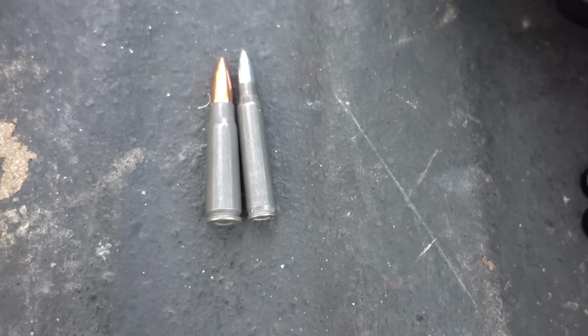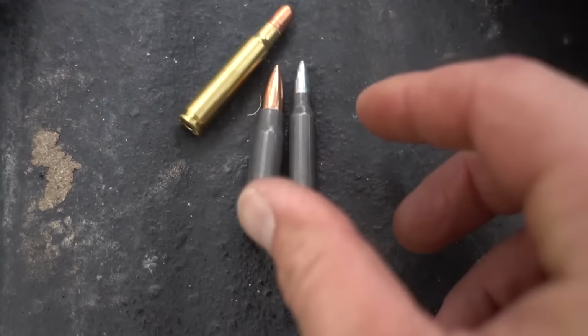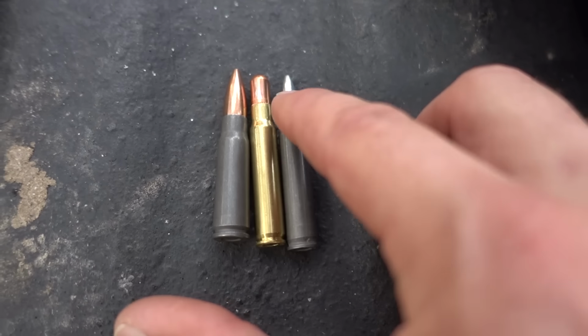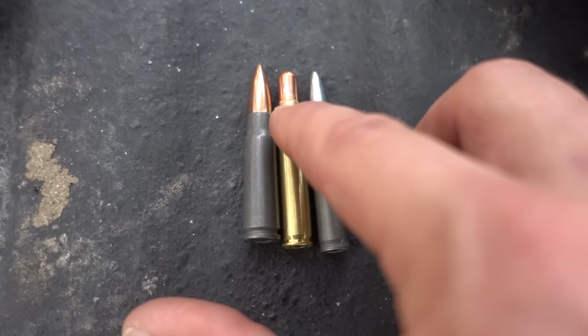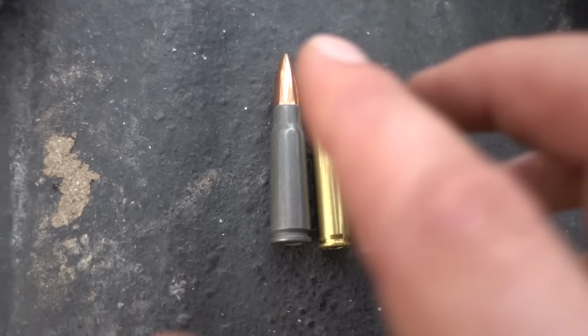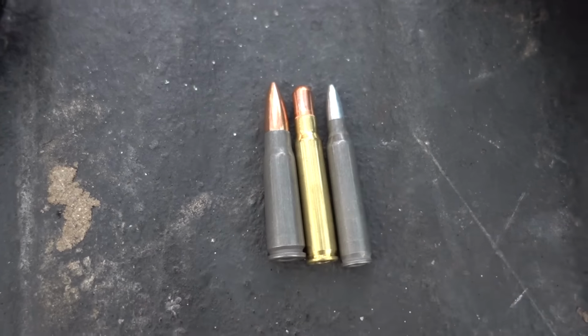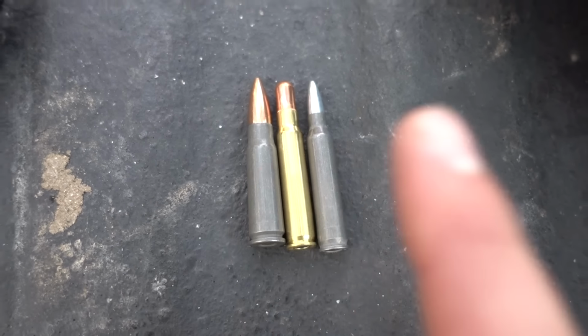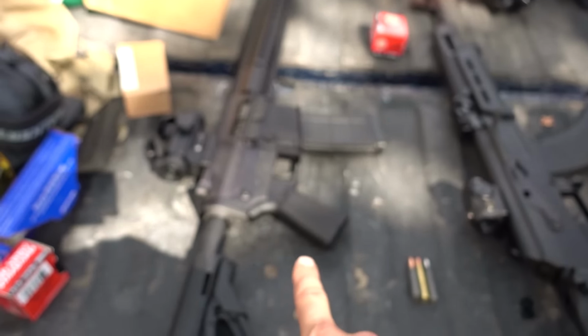They also have a bunch of other rounds that are in between these, like the 25-45 Sharps. It's a 25 caliber. So this is a 22 caliber, this is a 25, this is a 30. They also make things like a 6.8. There are a bunch of other calibers that go in between these. But what about something that's bigger than all of these? Out of an AR-15. Introducing this.